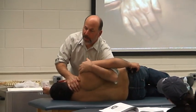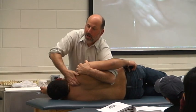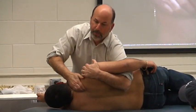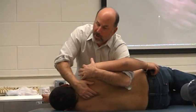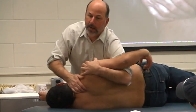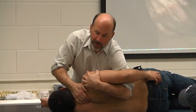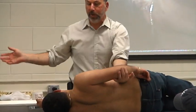But I look for the area that's somewhat tight, and then I start to rake, like a garden rake, through the upper trap and the levator. And as it frees up through the levator and upper trap, the shoulder girdle starts to come down and back. So he's up and forward, we want to go down and back. Maybe in some people it's more retraction, others it's more depression. You never know until you're there. And then we switch, phase 2.